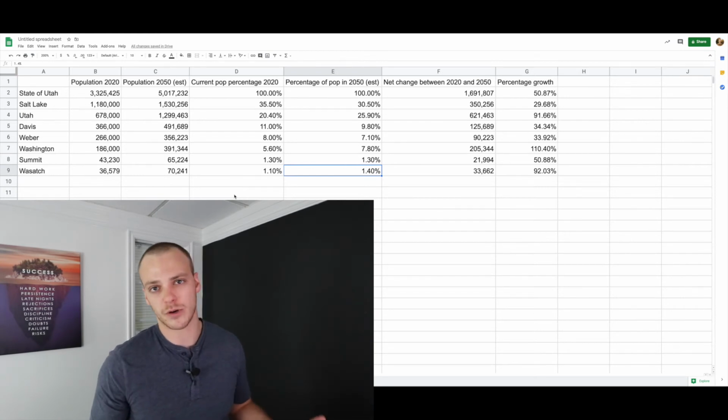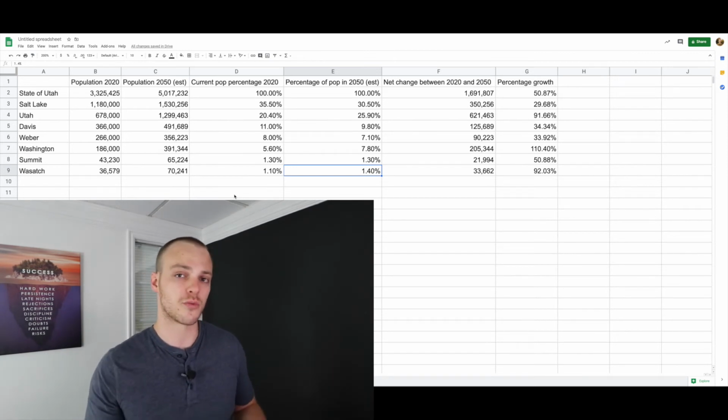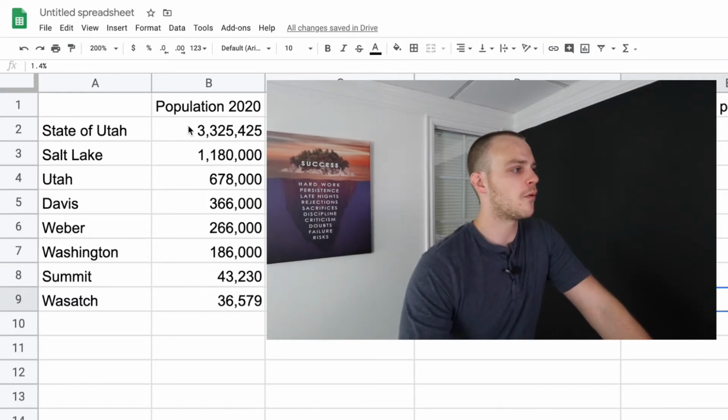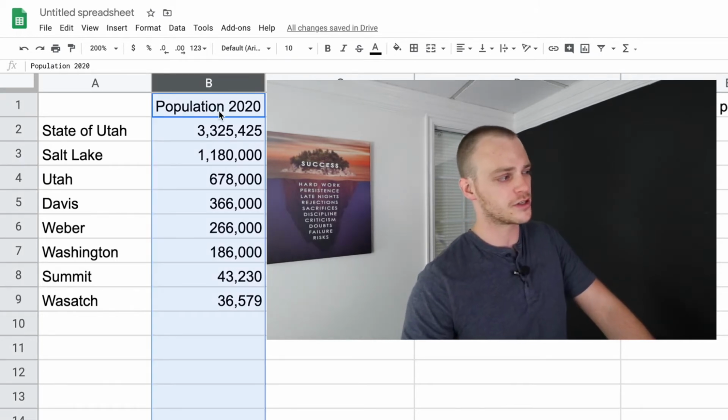You're not investing in an area where people are leaving or where there's not going to be any growth. Where there's growth and where there's demand, you can expect that home prices will continue to rise, so you can have a safe, solid investment in these areas. So jumping into this list here, I want to just kind of point out what I've got here. So this column here is the population in 2020. That's the total population for right now.